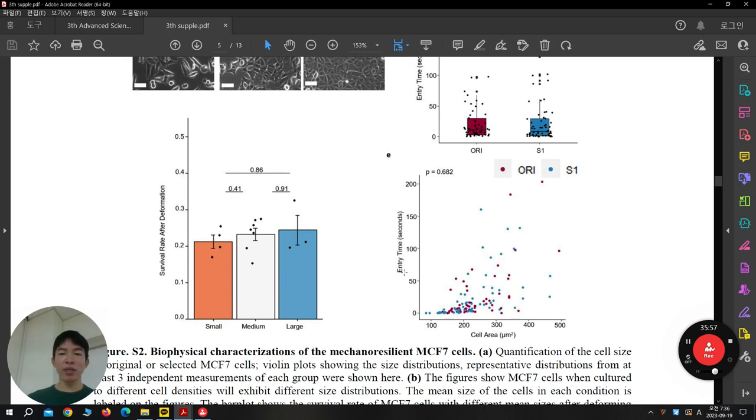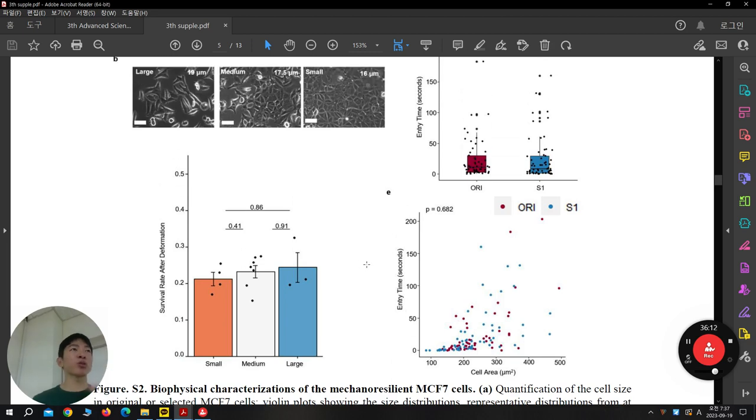So, area and entry time. This area and entry time have little correlation. More area, it takes longer time. It makes sense, okay? So they rule out the effect of the total cell diameter.